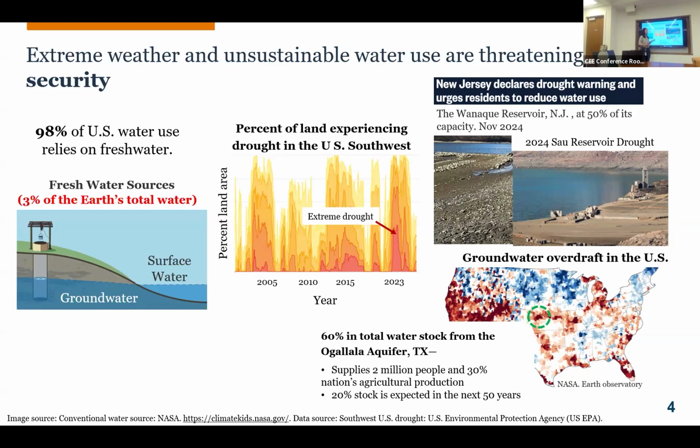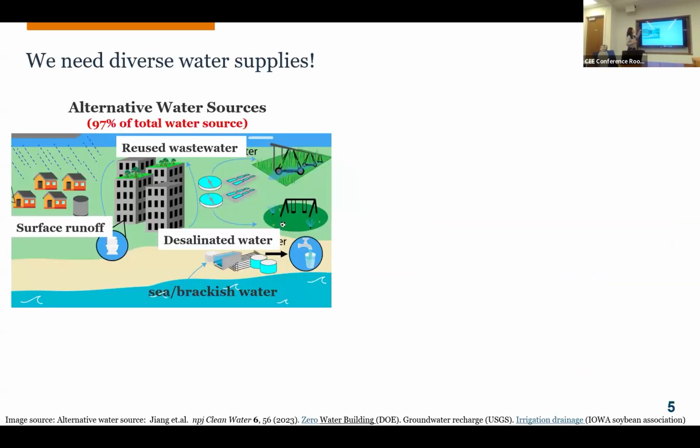stock. If we keep using water like this and we keep having these drought events, we are going to have only 20% of the stock in the next 50 years. So there really isn't enough fresh water for us to use. And that means we need to diversify our water supply. And we need to look into the rest of the 97% of the total water resource of the Earth.